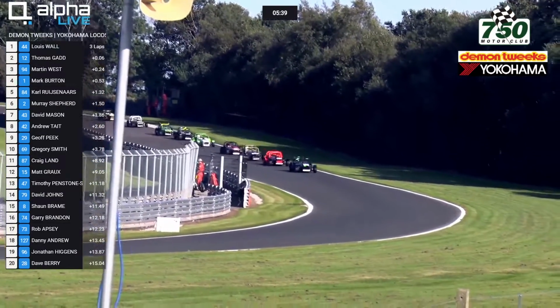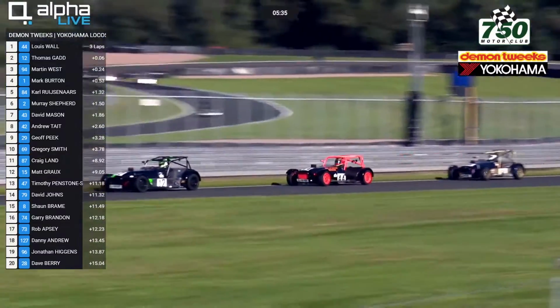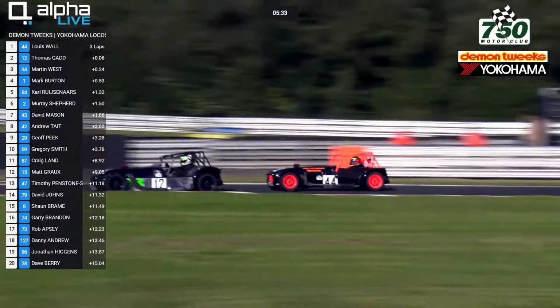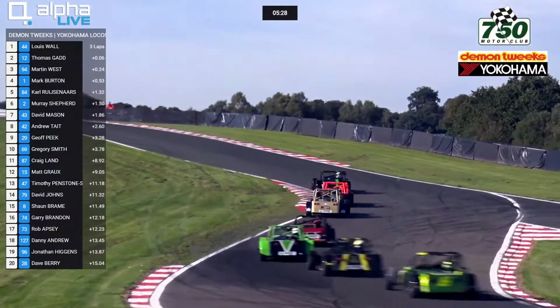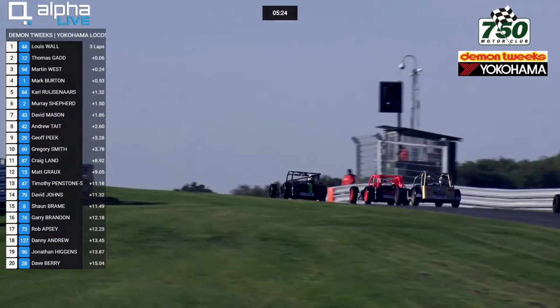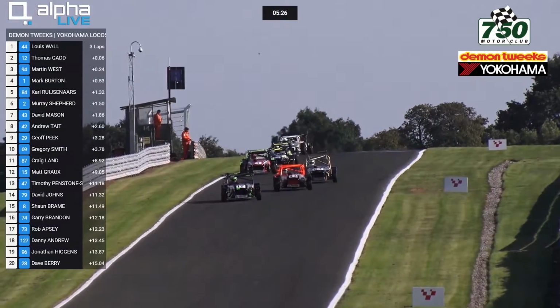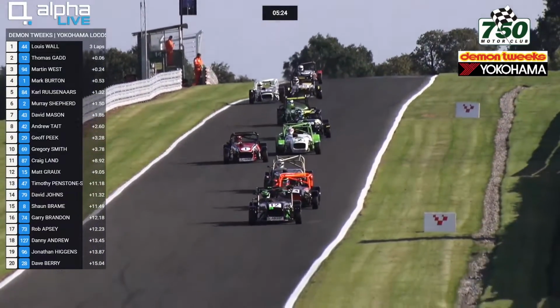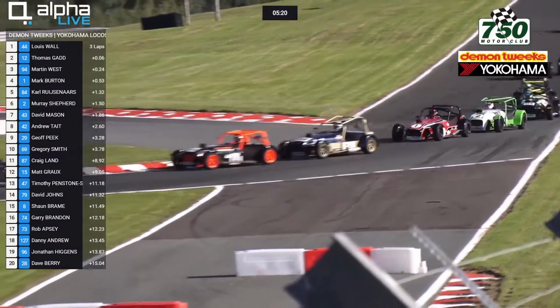It looks like it is Martin West, number 94, in 3rd place. Number 1, Mark Burton, 4th. Murray Shepherd is up to 5th place now in the number 2 car, so he's got ahead of Carl Roysonars already on this lap. And it's starting to come back towards the leaders. They are. We had that 4-car breakaway, but that didn't last long, about half a lap at that. Across Hilltop they come then. It's really been the top 2 switching around while West and Burton just sit behind them at the moment.